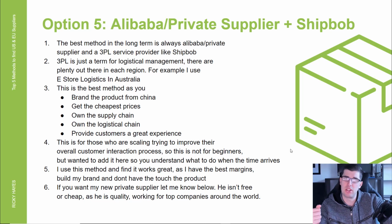and usually have like 1 to 2 day delivery. It's absolutely insane, and they are incredibly on the ball. So for Australia, that works fantastic for the Oceanic. ShipBob is more for the US related region. So this is the best method, as you can brand the product from China. You get the cheapest prices.